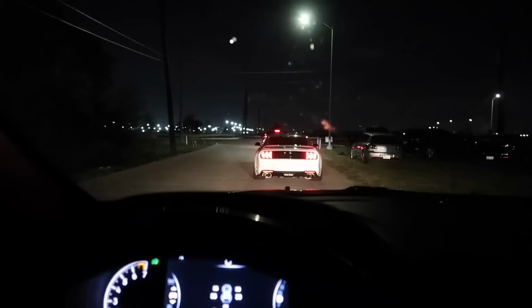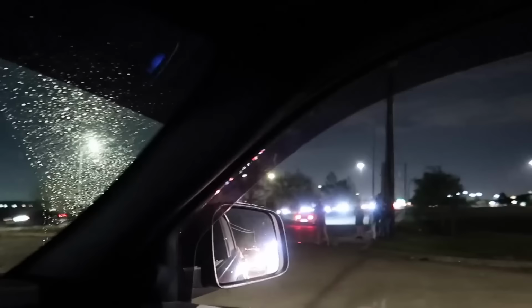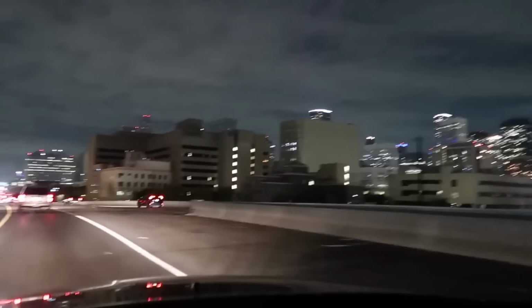Already on to the next location. Look at these Corvettes. Dodge Viper. Oh. Spot. Oh, look at that GTR.